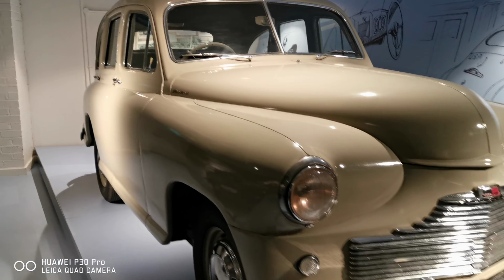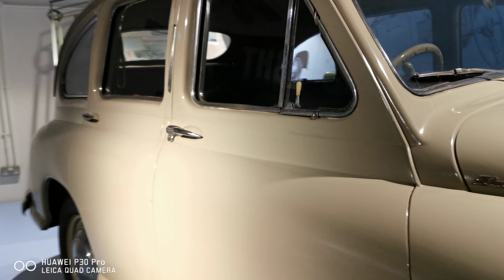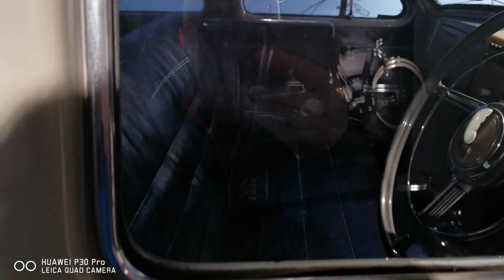Lovely thing, but there's a great big bench seat, and if you went round a corner too fast, you'd slide across the bench seat.